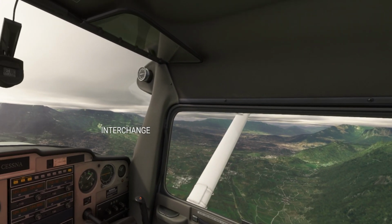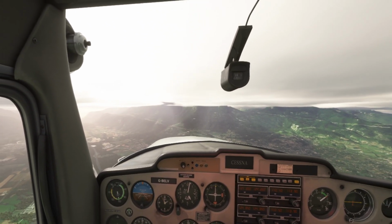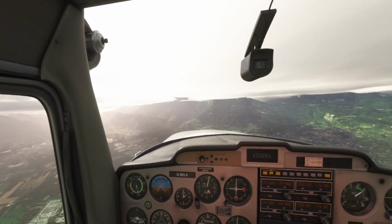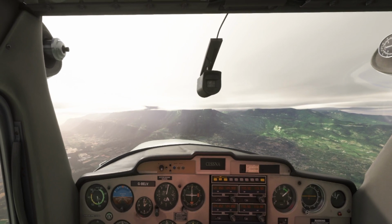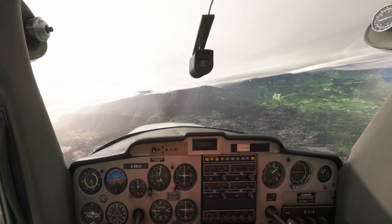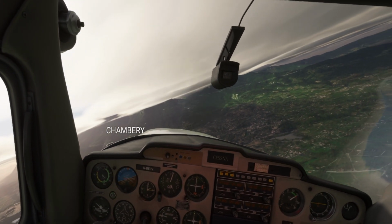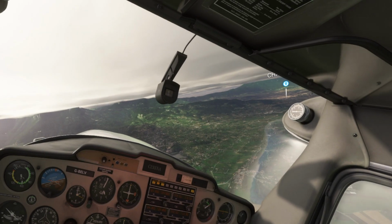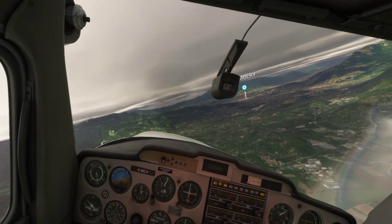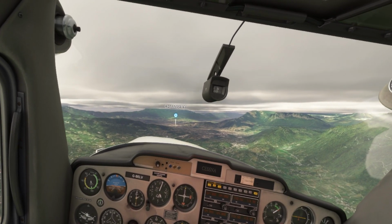Coming up soon. Then it's a 3-minute leg. Take a sharp right here and you'll get your first sight of Chambéry, our final waypoint. Standard right turn. Back pressure on the stick, bring the wings level.